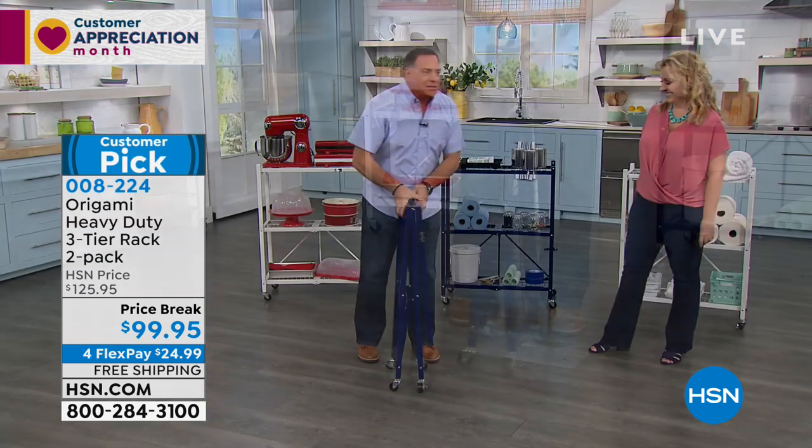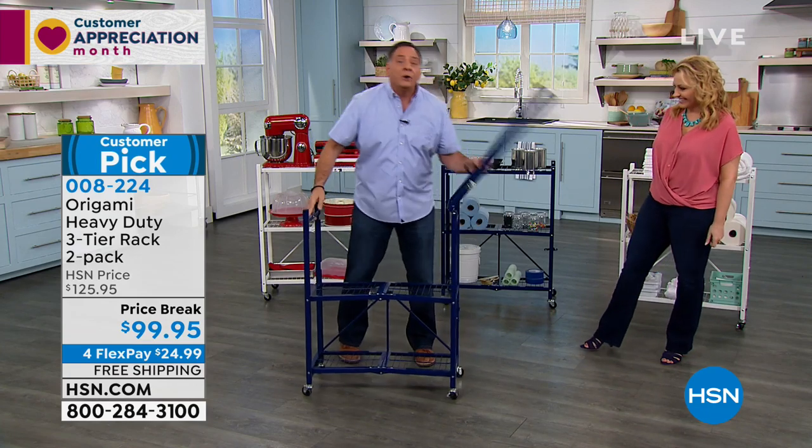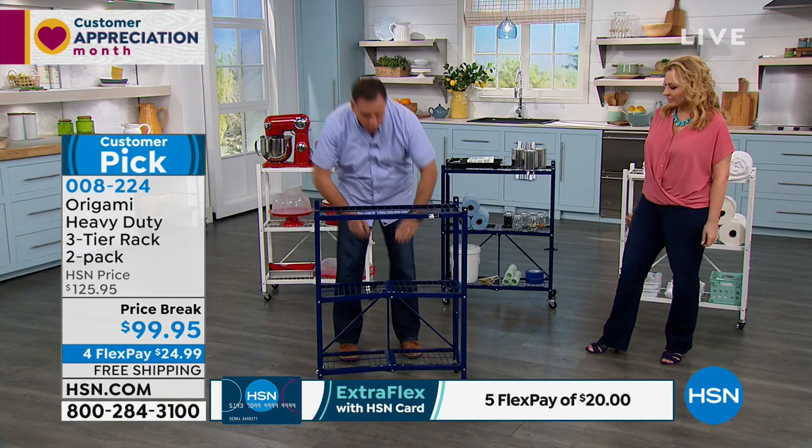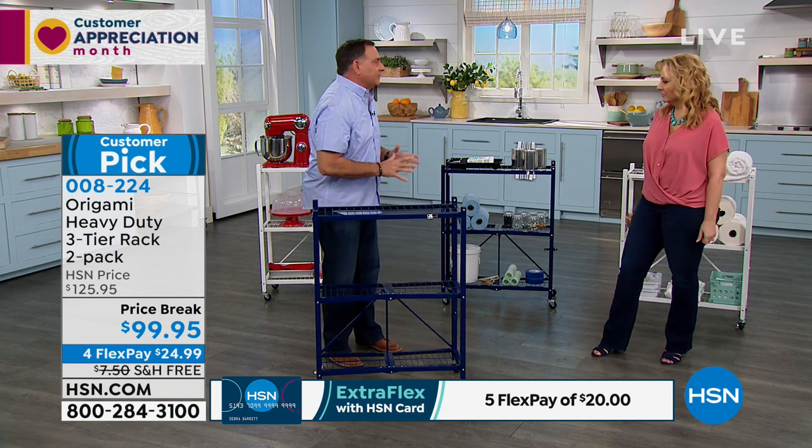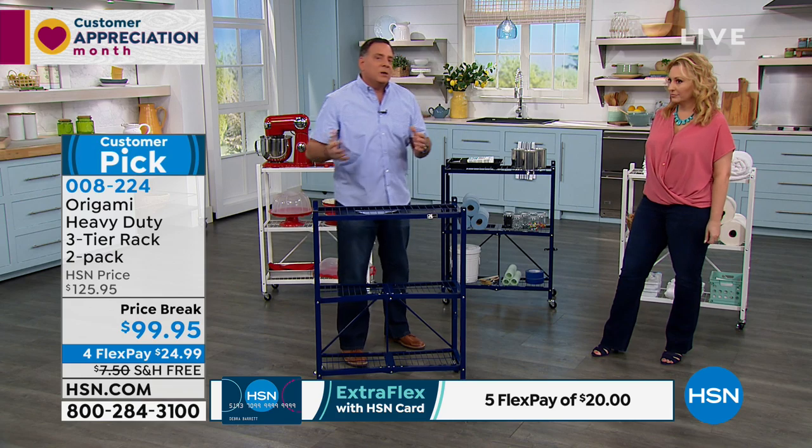So anyway, look at this little guy. This is the rack for under your windows. You put these in closets. These are great for shoes, for handbags, for anything like that. But then the heavy stuff, like if you have firewood and you want some way to get it up off that snowy deck, this is perfect for that.